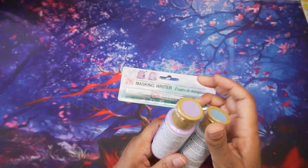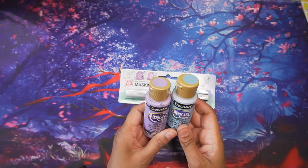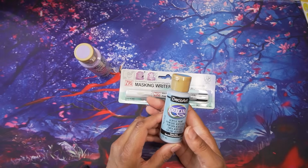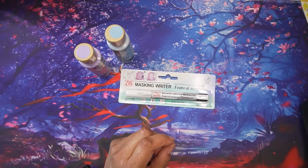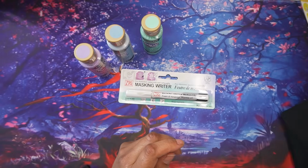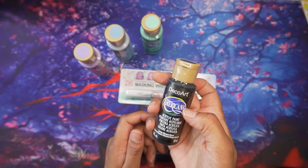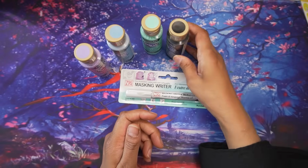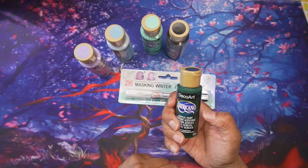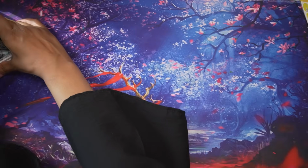I also purchased some Americana Deco Art paint. So I got Purple Petal, Winter Blue, Sweet Mint, Lamp Ebony Black, because I use this a lot and really should have got the bigger version, but anyway, I got that. And then I also purchased this gorgeous Black Forest Green, which is really nice to use on a background. So I got those.